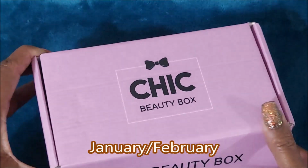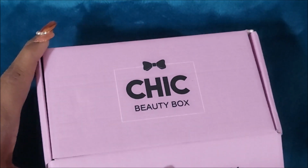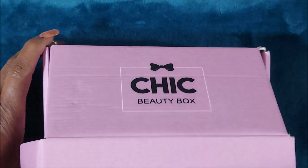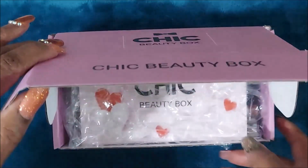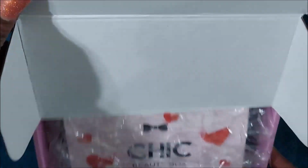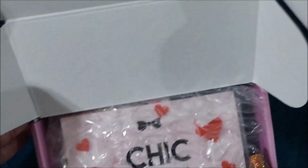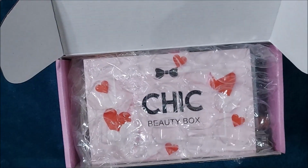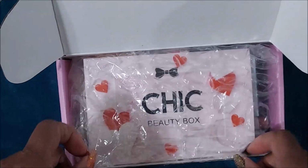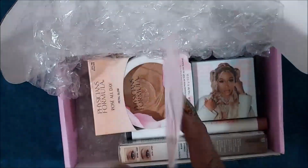This is a bi-monthly box. I purchased a 3-box subscription, and this is the second one of the 3. Oh, it's got the Valentine hearts. That's cute. It's a Chic Beauty Box.